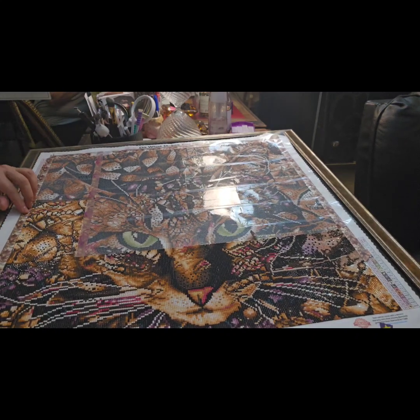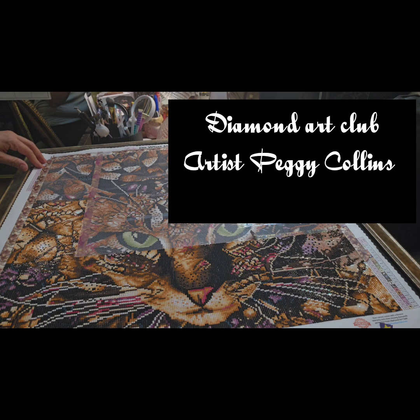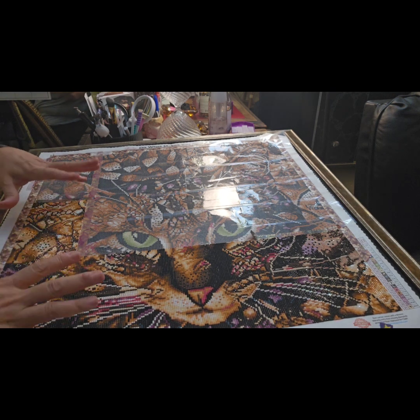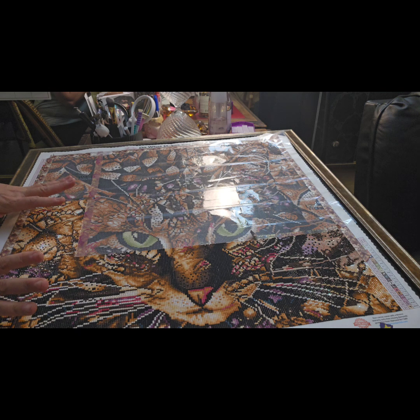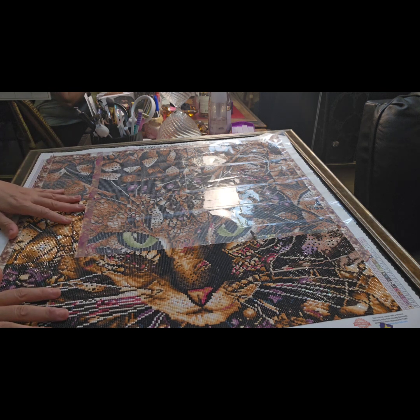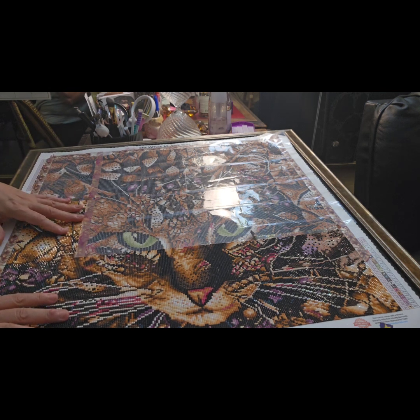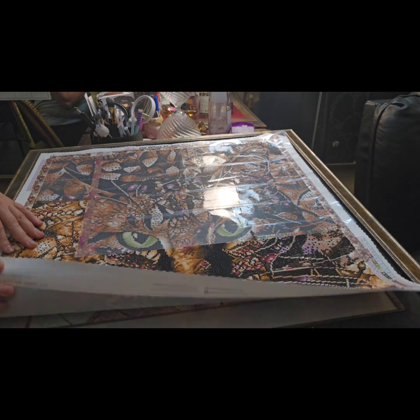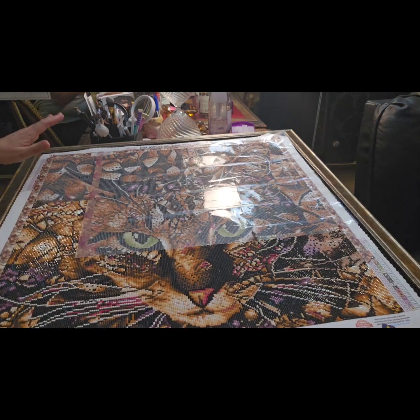It's from Dreamer Designs. It is 22 inches by 22 inches or 55.8 centimeters by 55.8 centimeters. Peggy Collins is the artist, and she does these beautiful animals that have a mosaic quality to them. And this just reminded me so much of the cat that you all know and love, Foofy. And this is going to fit perfectly. It's going to go right under this mat.